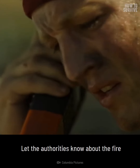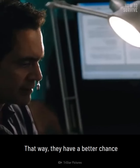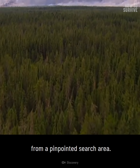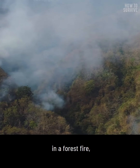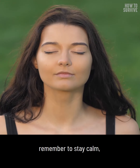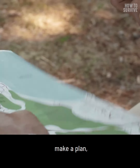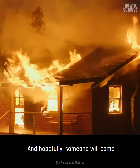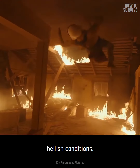Step 5. If possible, call for help. Let the authorities know about the fire and your last known location. That way, they have a better chance of rescuing you in time from a pinpointed search area. So, if you ever find yourself in a forest fire, remember to stay calm, cover your mouth and nose, assess your area, make a plan, and call for help. And hopefully someone will come to assist you through the hellish conditions.